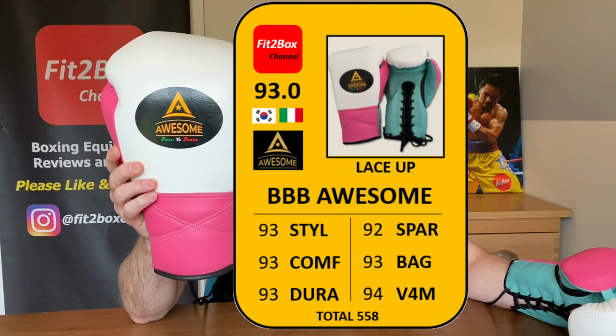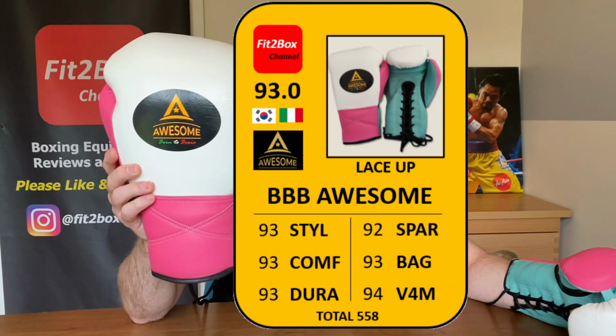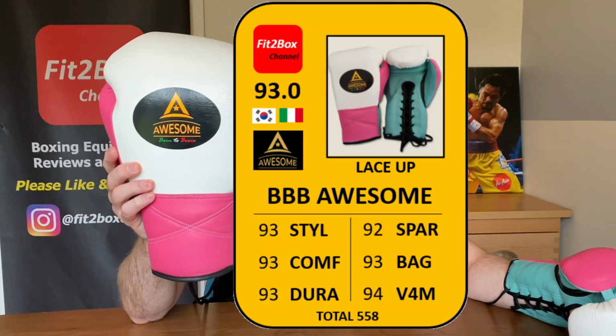So let's just go through. You've got a Korean company, made in Italy. Style, I've got 93. Comfort, 93. Durability, 93. I think that lining is the first thing that is going to go on these gloves. The outer materials are better quality than that lining.